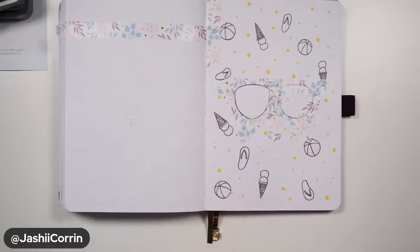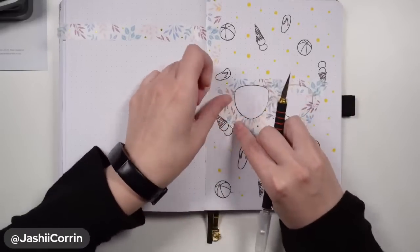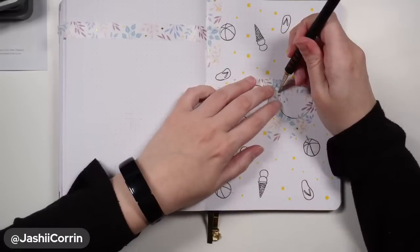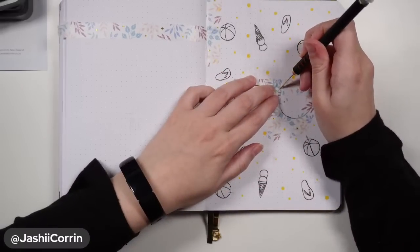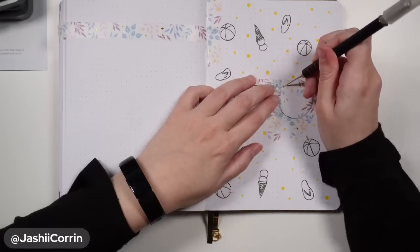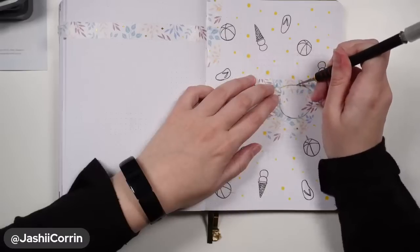Thank you. We can just put that there. Protection. Done. Yeah, just use the parts that we cut out to protect other parts of the page rather than using more tape. Because we don't want to waste our masking tape, or tape that we are using for masking.